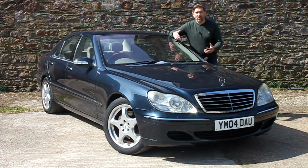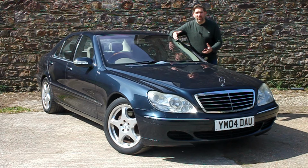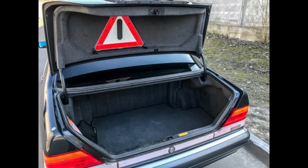In 1981, a driver's airbag. In 1985, a front passenger airbag. In 1991, electronic stability control. And in that same year, self-closing doors and boot.